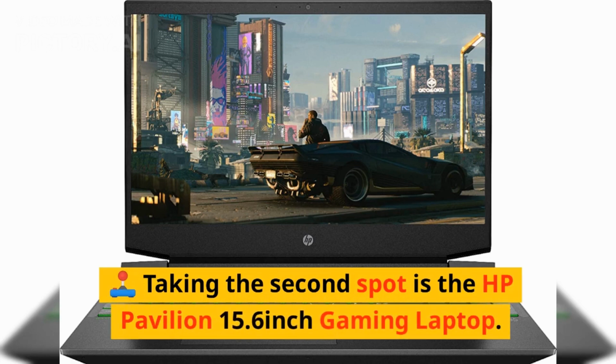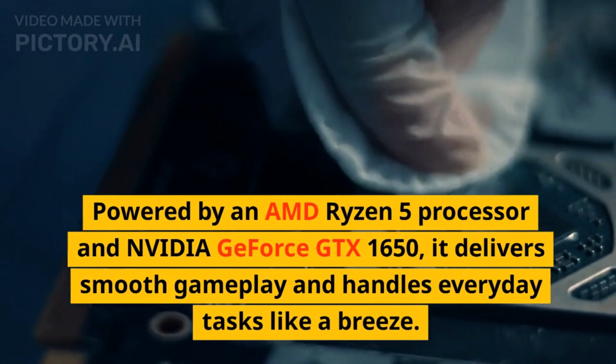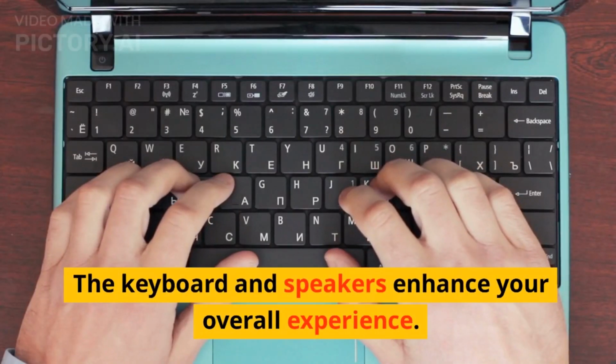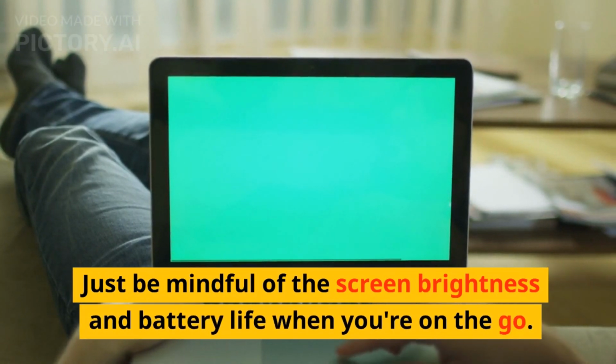Taking the second spot is the HP Pavilion 15.6-inch gaming laptop. Powered by an AMD Ryzen 5 processor and NVIDIA GeForce GTX 1650, it delivers smooth gameplay and handles everyday tasks like a breeze. The keyboard and speakers enhance your overall experience. Just be mindful of the screen brightness and battery life when you're on the go.